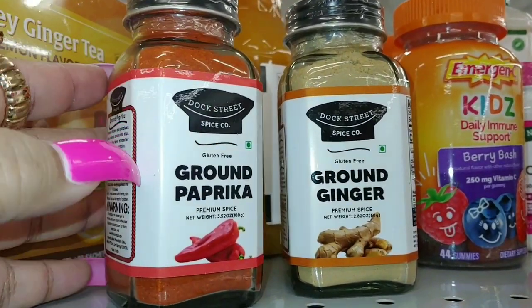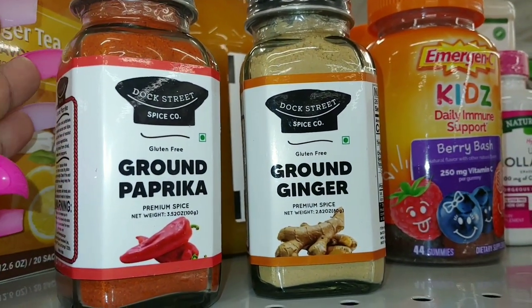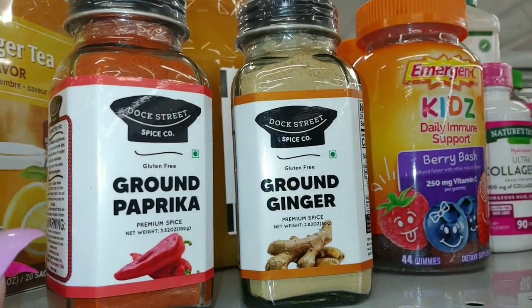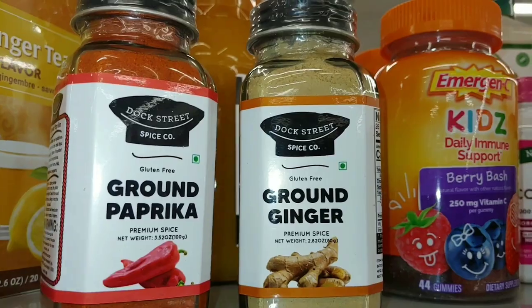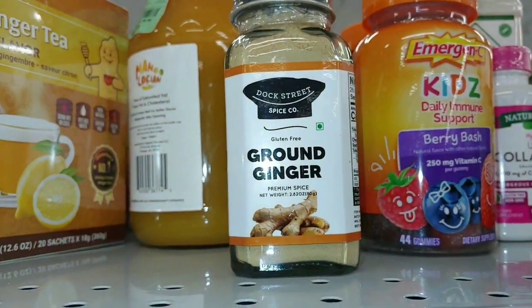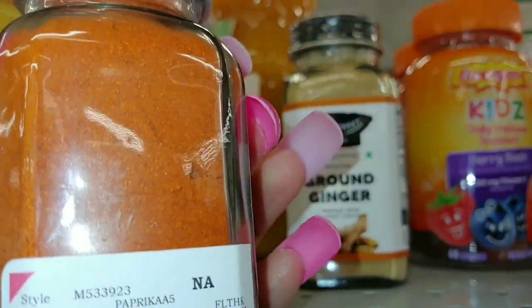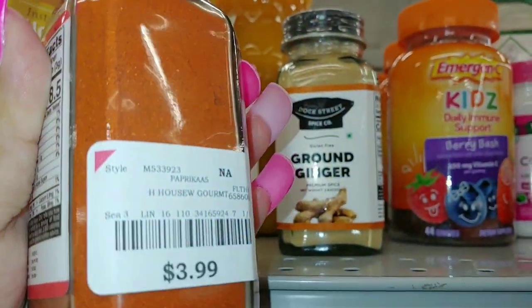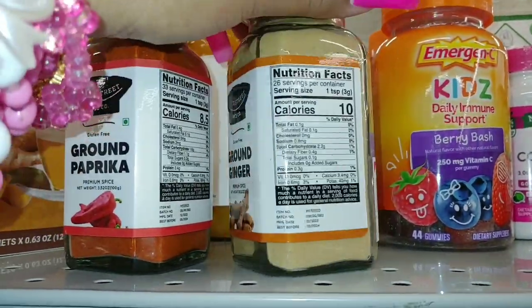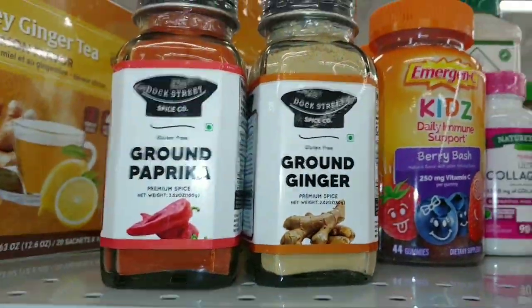And then we have these seasonings. I need to stock up on some seasonings and buy new ones because the other ones are getting expired. They have this ground paprika and ground ginger, and they're in the glass containers. I like glass better, especially when they're clear. You can see the product. And this is $3.99. I think they're both $3.99. Yeah. So they have those.